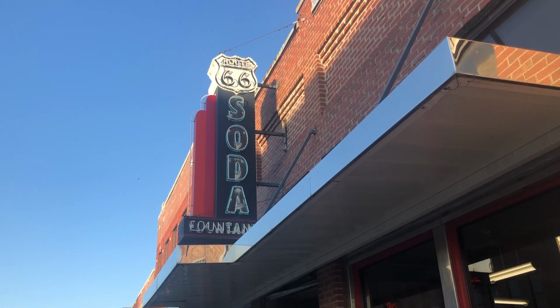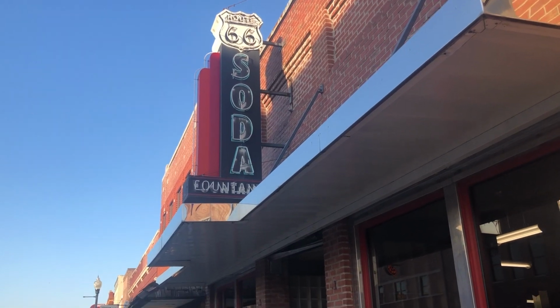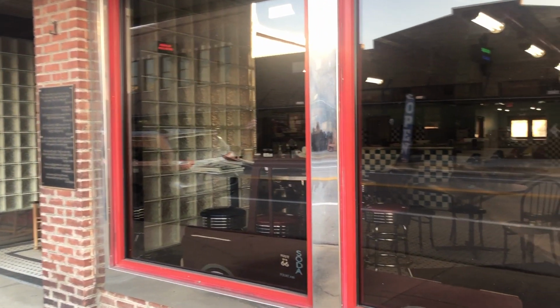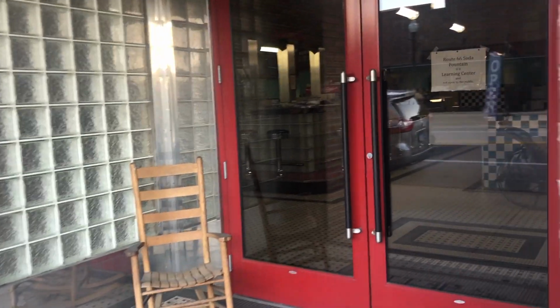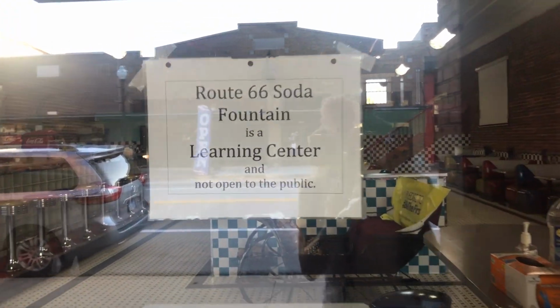one. That looks like an old historic Route 66 sign, probably original to this building, which used to house a soda fountain inside. Now it's, according to the sign on the door, a learning center and not open to the public.